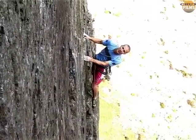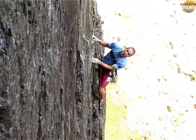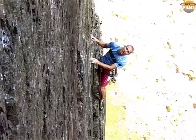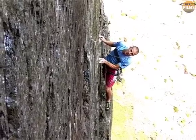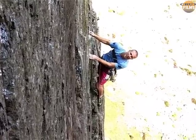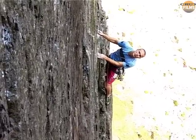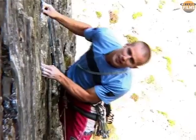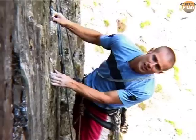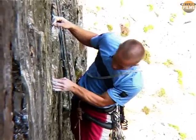The next section I know takes me out into the middle of the wall quite boldly. Hopefully arrange some gear out there and then do what some say is the crux. And it looks like quite a strenuous position to place gear out there. Not very many footholds, although probably some quite big handholds. At least I know that if I get pumped, I can always come back down to this point. So it's nice to have that in the back of my mind.